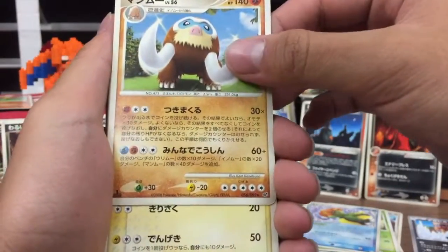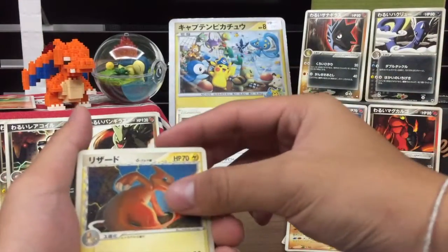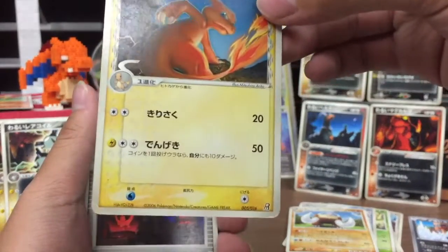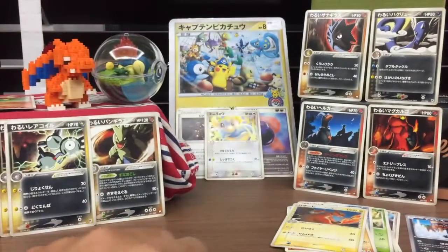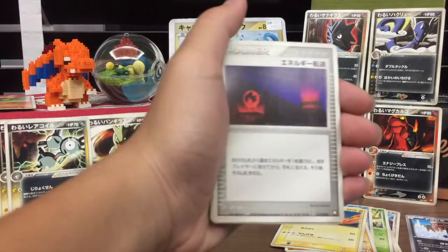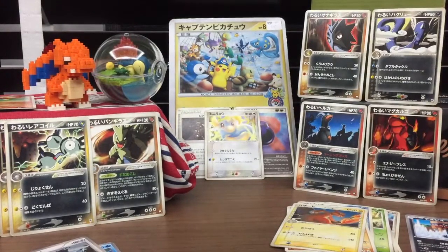Trainer card. Or water energy. Sorry, water energy. Ooh, first edition 2008 Mamoswine. Oh, Delta Charmeleon. Let's go. That's awesome. No way. Not again. I don't have any space. Another Team Rocket card? I'm gonna have the whole deck, the whole collection soon.